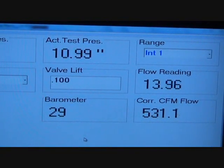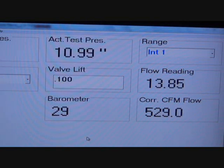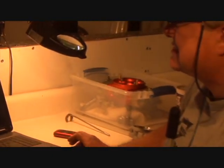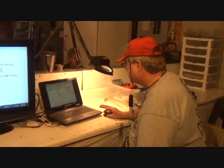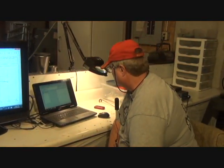Look at that. It's bouncing around 530, 535. Get an average on it. 529.6. That's right at 50 CFM that air cleaner is worth. It astonished me the first time I saw it. It's amazing, but that is worth a lot of power, and people don't even think about that.